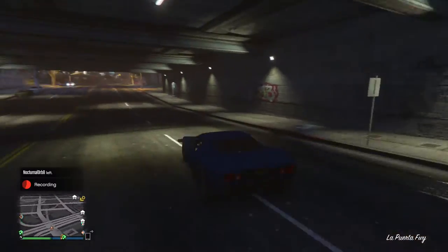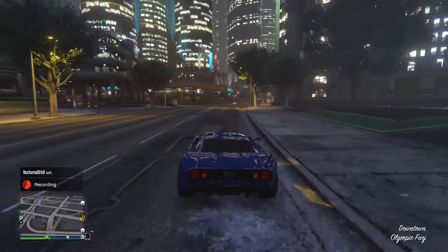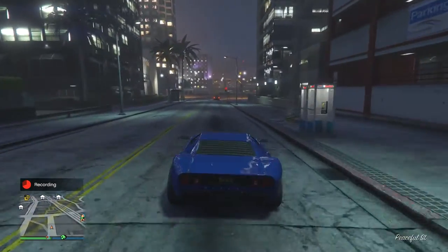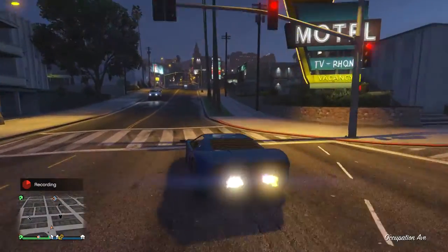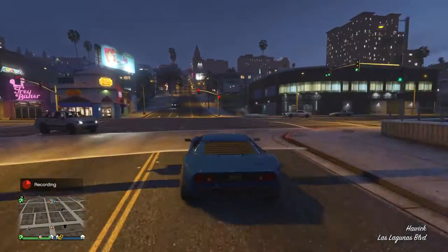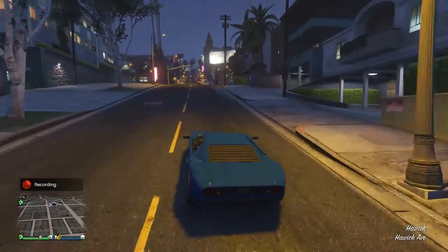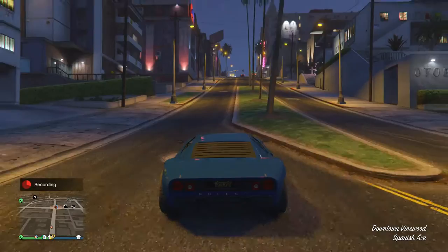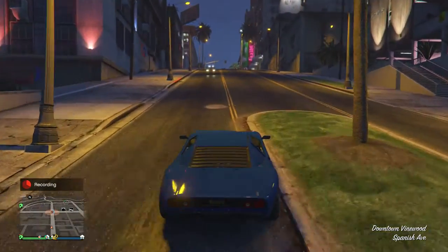I lost. Oh, I know what I'm doing. I have to see if I can find Maze Bank anywhere. Or maybe Vinewood. I've heard that one of my colleagues has already gotten a picture. Damn it! I don't think a wrecked car is gonna be easy.